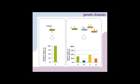This disease we are talking about today is a multifactorial disease. I'm going to explain to you the two different types of diseases with a genetic component. On the left side, we have a monogenic disease, in which one mutation is responsible for a single pathology. These are deterministic diseases. There is a mutation that determines the appearance of a disease. As you see here, 100% of the patients that have the mutation present the disease.